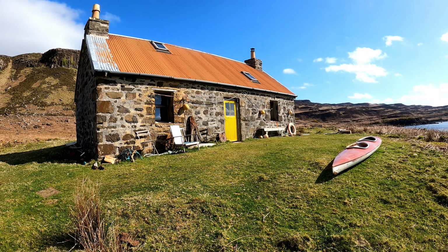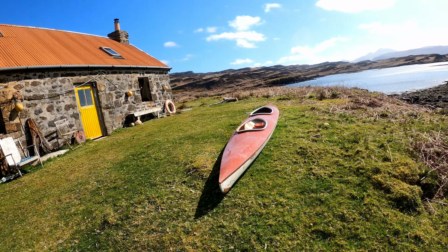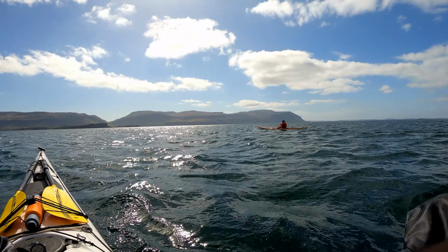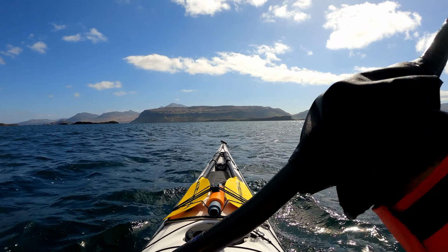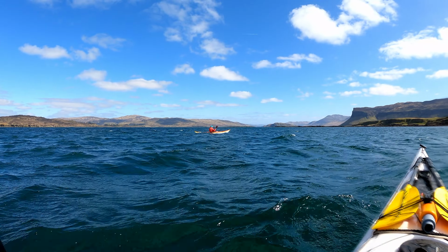Our next stop was at the Bothy on the south side of Ulva. Back on the water, we headed over to Loch na Keal to Inch Kenneth Island with superb views and paddling conditions.